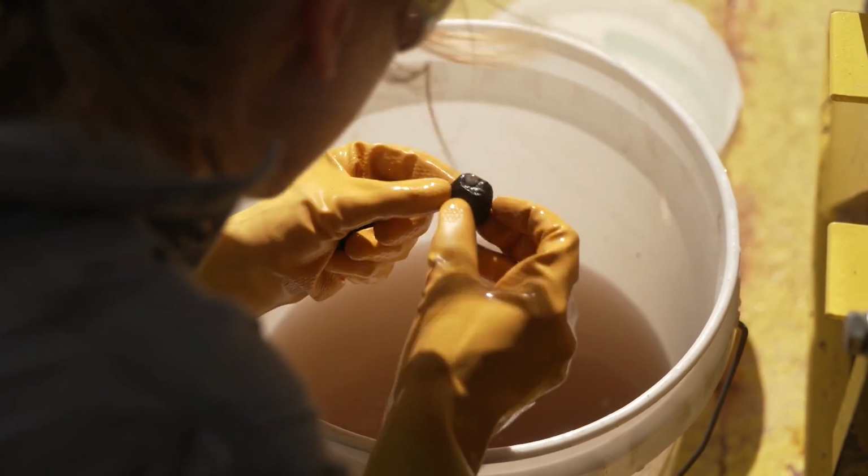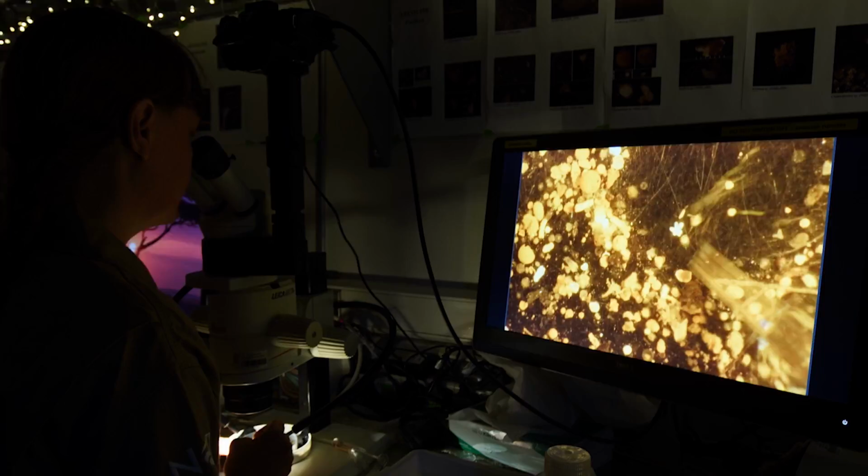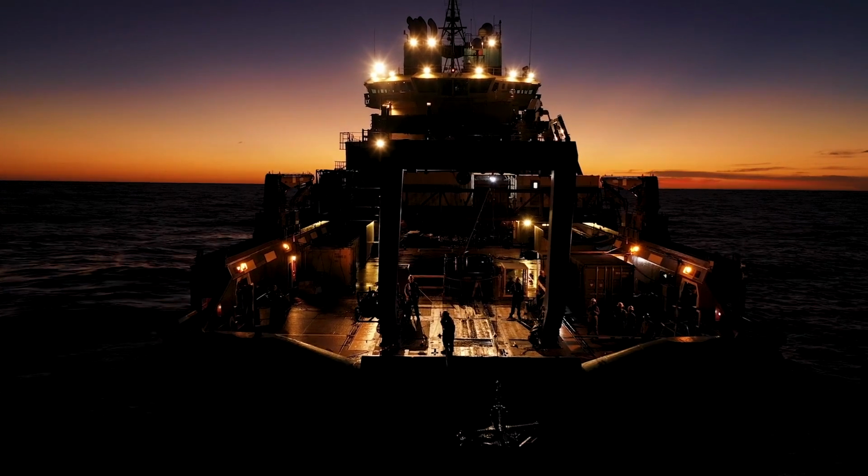For us being here, it's a great opportunity in terms of getting samples. So far we've collected like 3,000 animals, and these are samples that we're going to access into the scientific collections at the Natural History Museum, which has some of the largest scientific collections in the world.